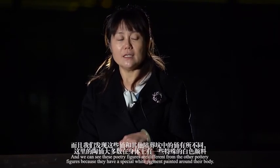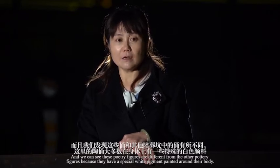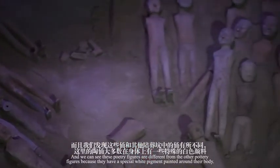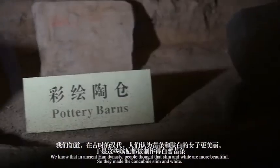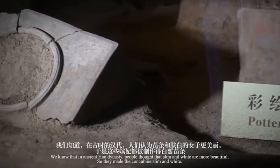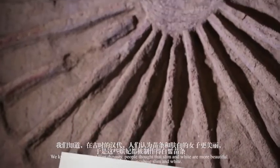And we can see these pottery figures are different from the other pottery figures because they have a special white pigment painted around their body. We know in the ancient Han Dynasty, people thought that slim and white were more beautiful. So they made the concubines slim and white.